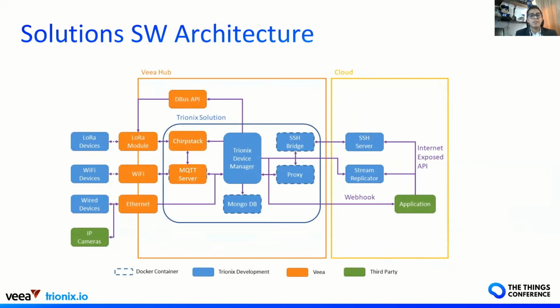At the cloud, we have installed an SSH server and a stream replicator in order to establish the connection with the VeeaHub and bring the possibility to have a cloud platform that gets information using the Internet Exposed APIs and our webhooks. Due to these tools, the application could even be a third-party development.